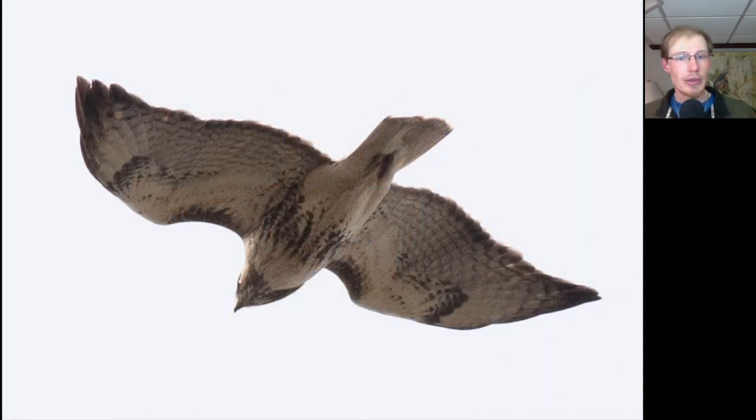Here we have an adult red-tailed hawk, so we can see the dark patagial bars and the belly band, and it's an adult, so it has a dark trailing edge to the wing, and a red tail, although from some angles underneath, the red tail doesn't show as well. The red really shows a lot more from the top side view.